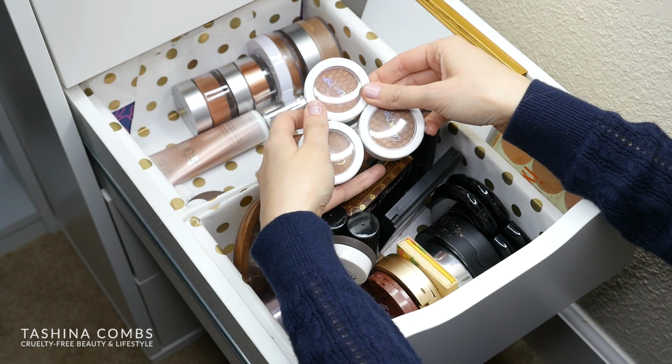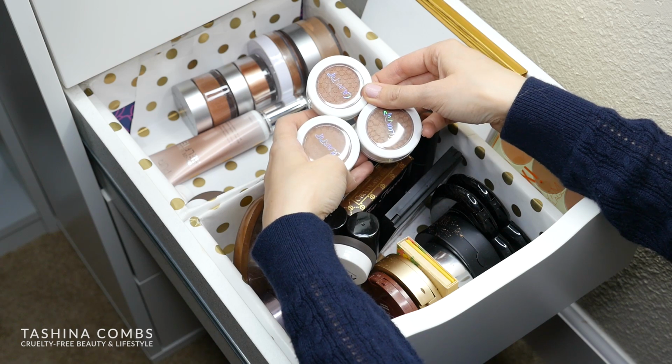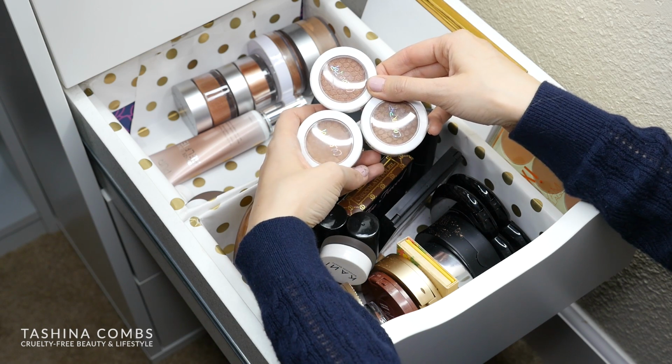I have some ColourPop bronzers. I'm going to get rid of these ones. I've had them a while. I don't really care for the formula. They're just not my favorite bronzers, so I'm going to get rid of them.